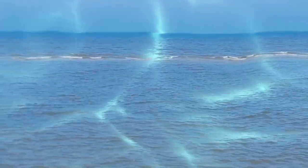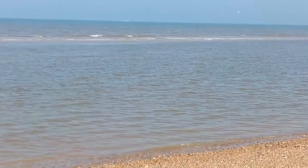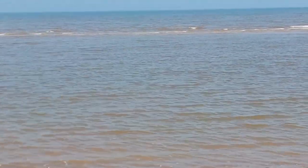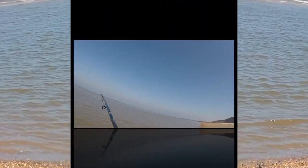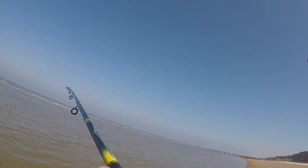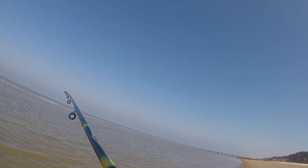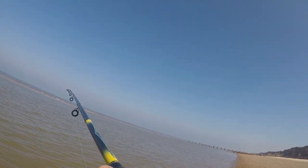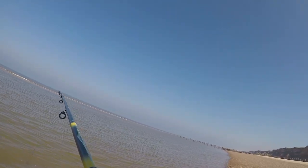It's got a nice surf on here, quite close in. And I might put a few feathers on and just have a play about with lures and that. A load of gulls over there, swooping and diving. Just in the next bay. There you go.